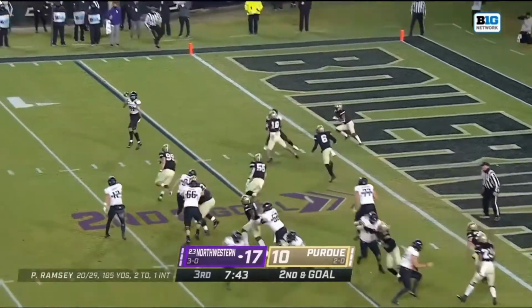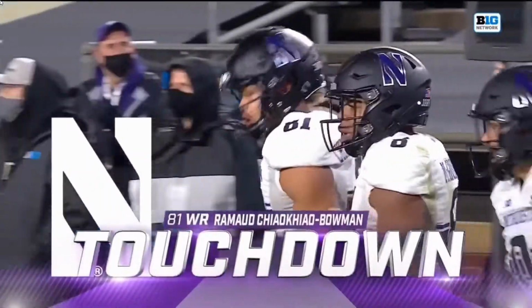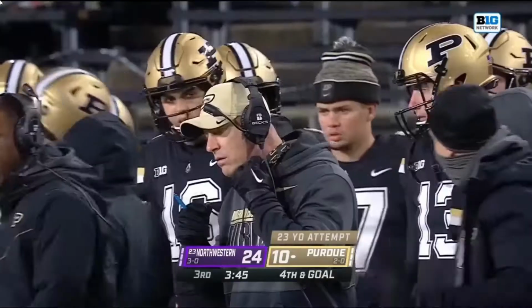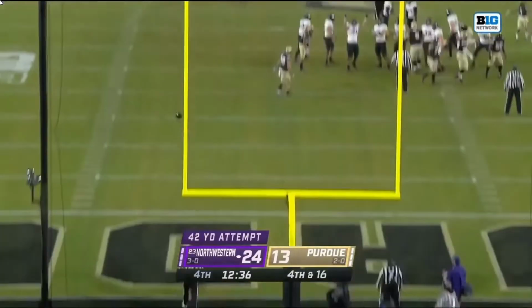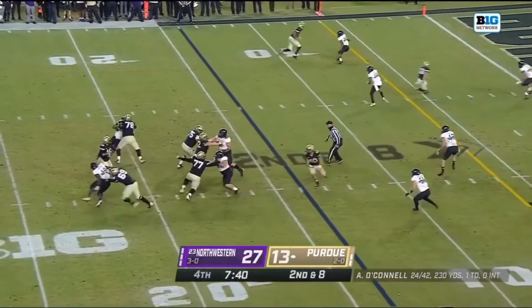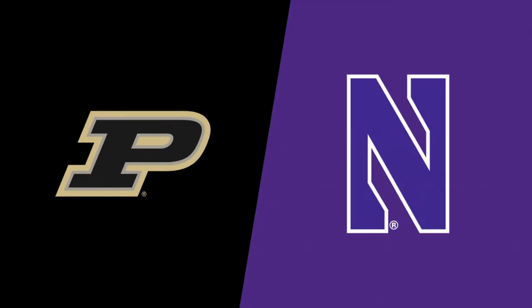Second and goal, Peyton Ramsey throws down to Bowman for 5 yards and their third touchdown on the day. Late in the third, J.D. Dellinger puts one through from 23 to make it 24-13. Fourth and 16, Charlie Kuhbander makes a 42-yarder to increase the lead to 27-13. Second and 8, O'Connell pumps and fires over the top to hit Milton Wright for a 14-yard touchdown to make it 27-20. Which would be the final as Ramad Bowman finishes with 8 catches for 86 yards and 3 touchdowns.